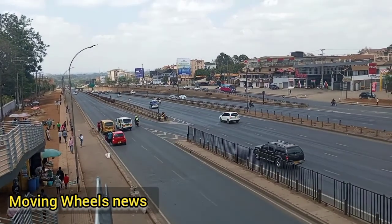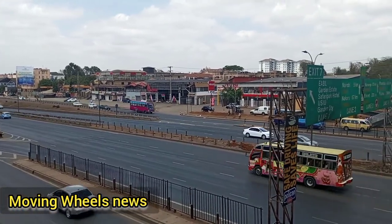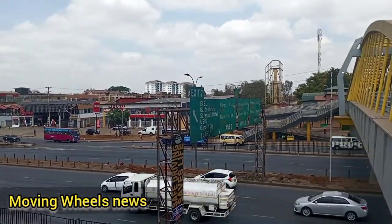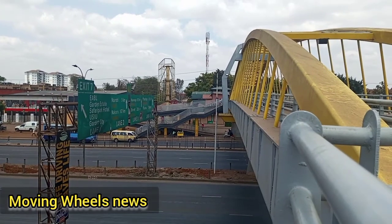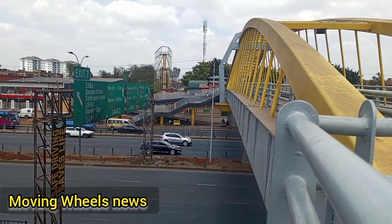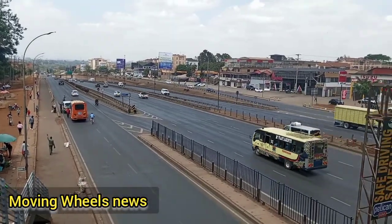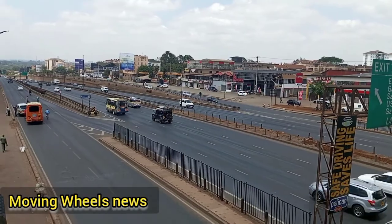I was not able to get in, but I just wanted to show you the outside of the mall, where it is bordering Thika Road, and this magnificent flyover, which you can see. By the time I was here, I noted they are doing some kind of installation of lights so that it can be a bit secure.